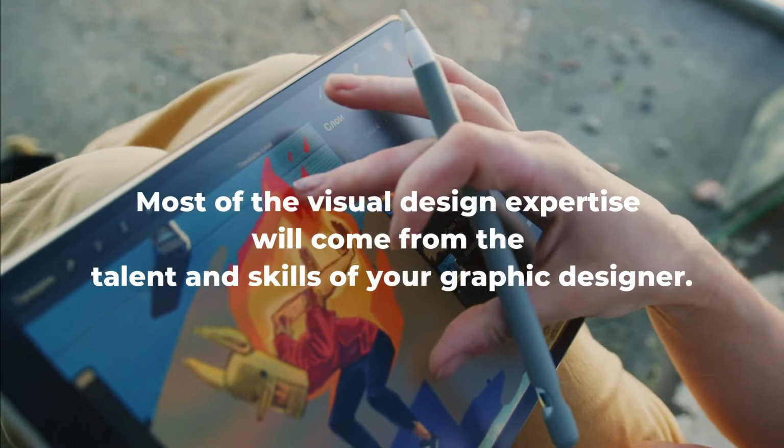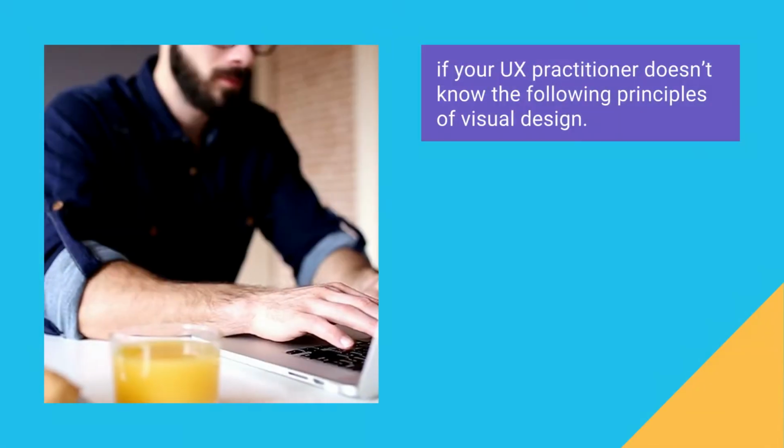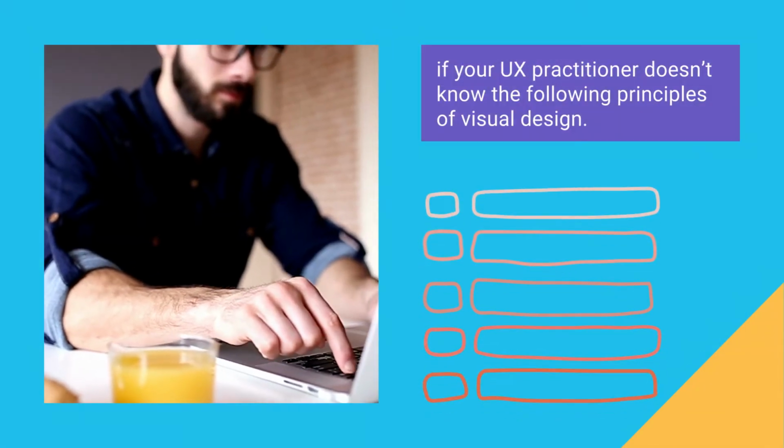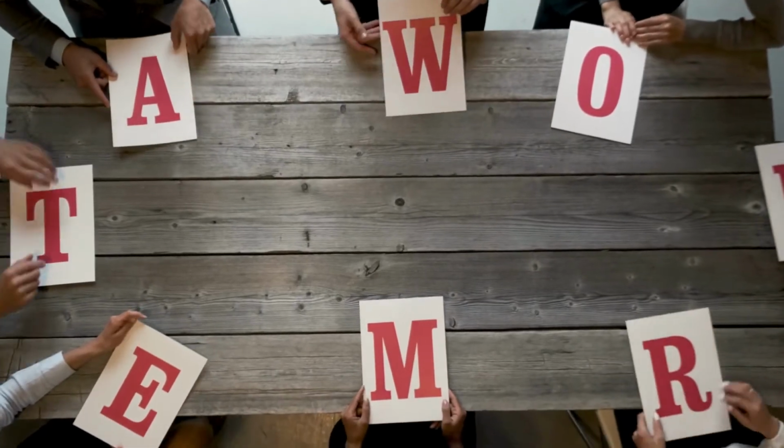Most of the visual design expertise will come from the talent and skills of your graphic designer. However, your graphic designer won't be able to make a great design if your UX practitioner doesn't know the following principles of visual design. To be able to make a great visual design, there needs to be great teamwork and constant communication between each team.